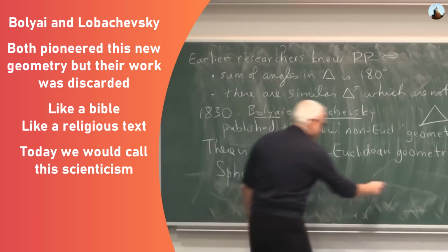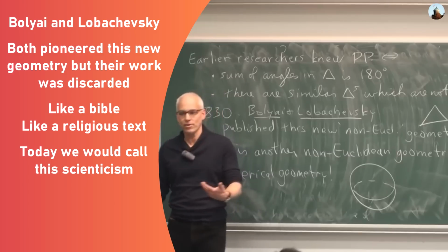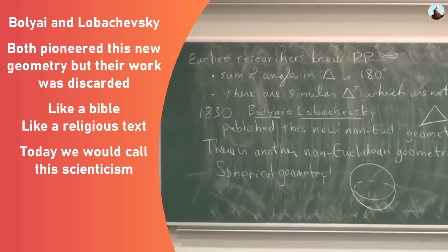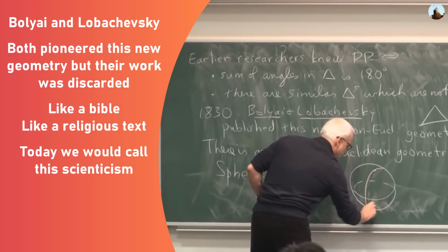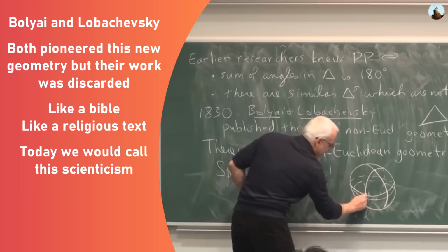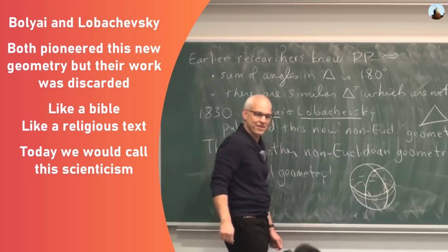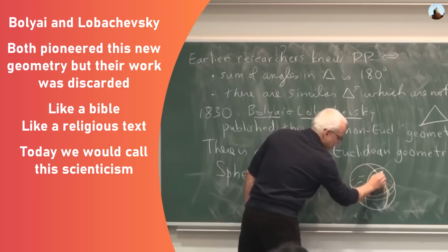The geometry of the surface of a sphere. That is also a non-Euclidean geometry. It shares many similarities with Euclidean geometry. You can still talk about points. You can still talk about lines. You can still talk about triangles. You can even talk about distances and angles if you want. You can talk about areas. You can talk about proportions. This is in the proportion 1 to 2.